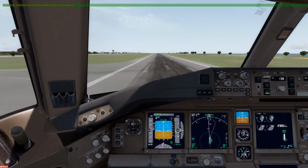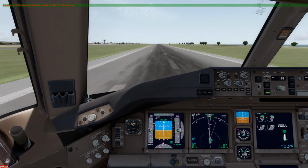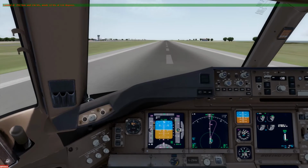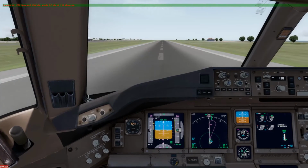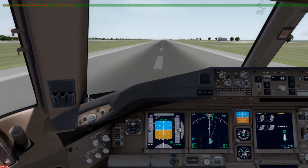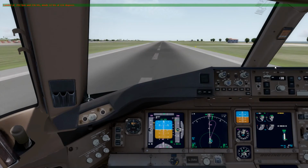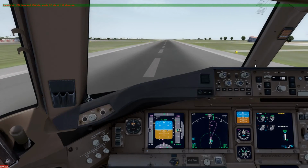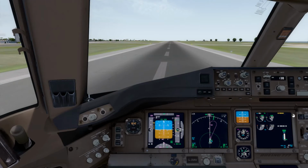Bit of right rudder. Down we go. Bit off center, but never mind. Minus 252 feet a minute, which is kind of what I was looking for. Normal reverse is around 40%, if I can get that. 70 knots, manual braking, 60 knots, reverse is stowed. And I'll just slow to 30 knots for the vacation. You can just disarm the auto brakes.